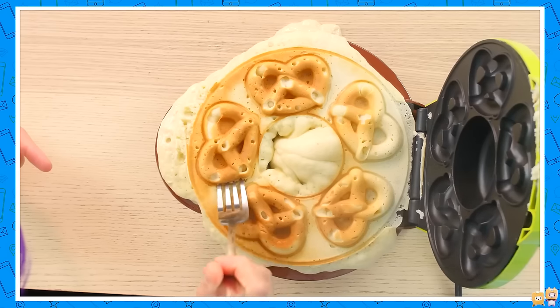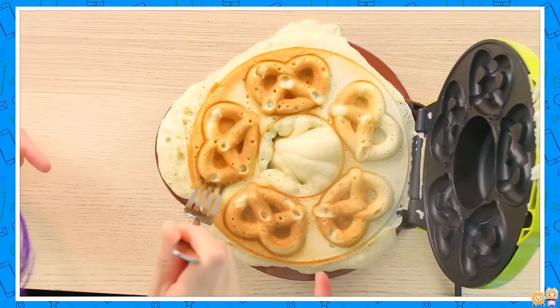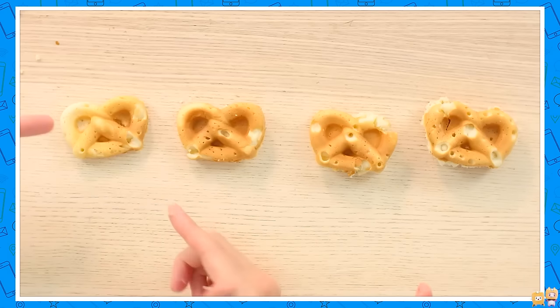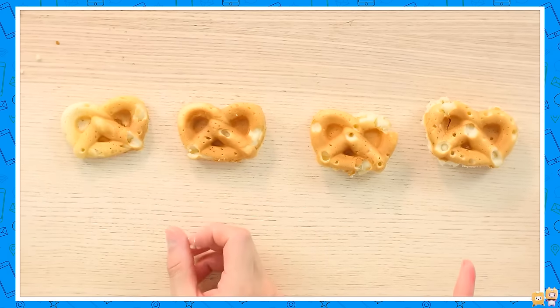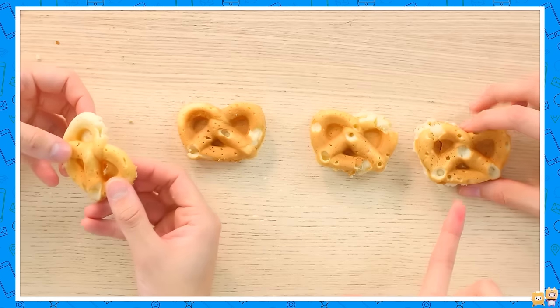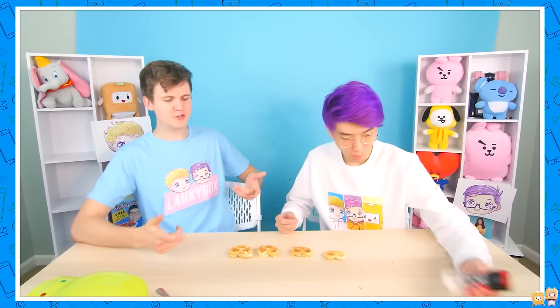I'm gonna be honest, the fact that you had so much batter kind of made it into like a pancake, but I'm not complaining. It's pretty nice. Okay, I'm gonna be honest, they're not bad. They're not terrible. I do think we could do better, so we might have to try it again, but honestly, I think these are pretty good. Okay, let's try it. Pretzels normally have some salt on them.